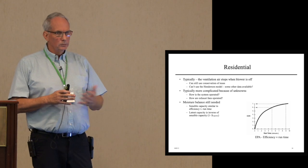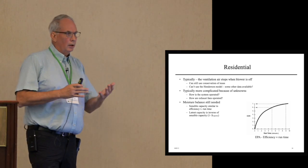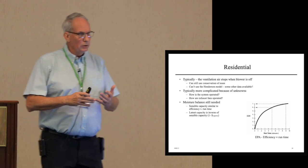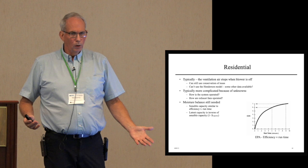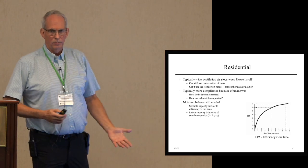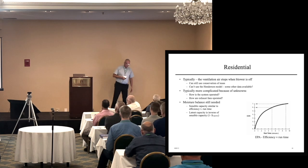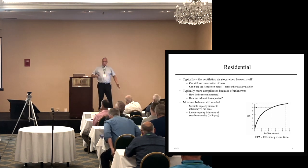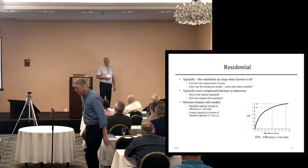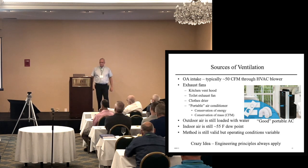A big part of the problem is that we really don't know what the conditions are. The homeowner, because this is a residential, or the tenant, has a whole lot of control. They can turn the blower on or off, continuous or intermittent. They can operate exhaust fans. We really don't know what conditions we're looking at, right? Okay. So conservation of mass still works. Crazy idea, mass still works. It's just not as easy to define and to calculate or document, if you will.